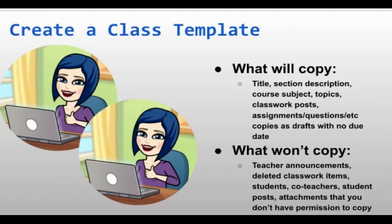And the last thing that won't copy would be any attachment that you had posted that maybe you don't have permission to copy. For example, a document or an image that was shared with you by someone else, and you chose to post it, but it's not really yours. You don't have permission to copy it or make changes to it. It may not travel with you to the copy of your new class.